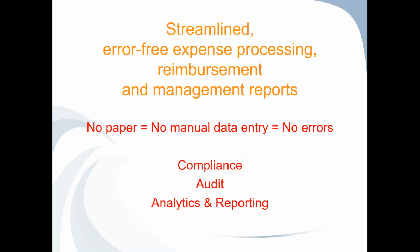Accounting has a separate set of issues. They want to have error-free expense processing and reimbursement and management reports, and they don't want to see paper, they don't want to see manual data entry, they don't want to see errors. They have sophisticated ERP systems, and this is another set of paper trails that can be very easily brought into the accounting system, and we're going to show you that today.